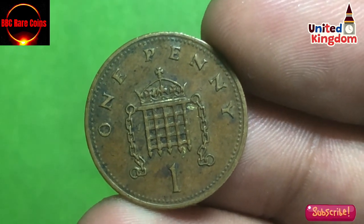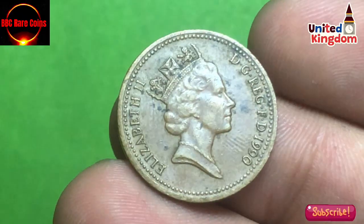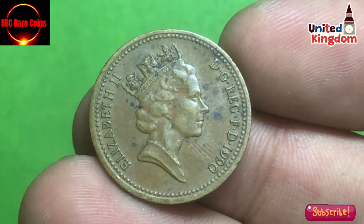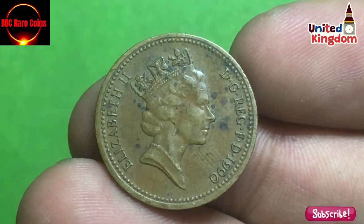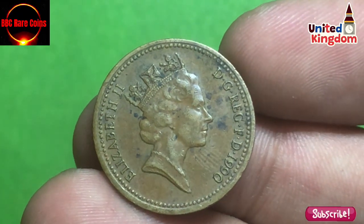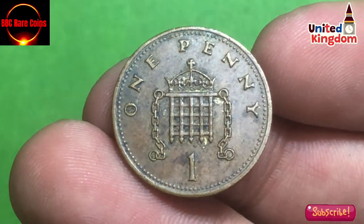Point 3. It's all about rarity. Coins are valuable not because of what they are, but because of how rare they are. The Royal Mint didn't officially announce any error batches in 1990. But some coins made it through with mistakes unnoticed, and those few are now grail items in the numismatic world. You might be holding one without even realizing it.